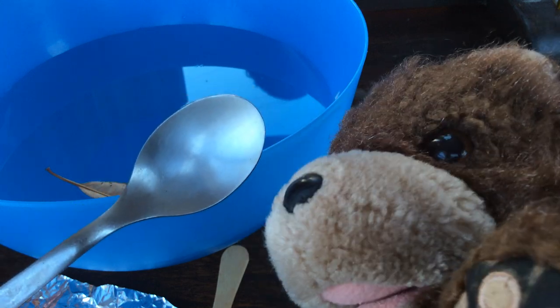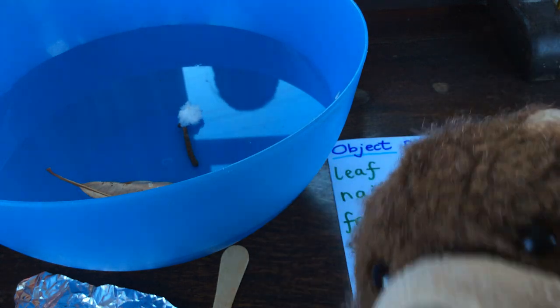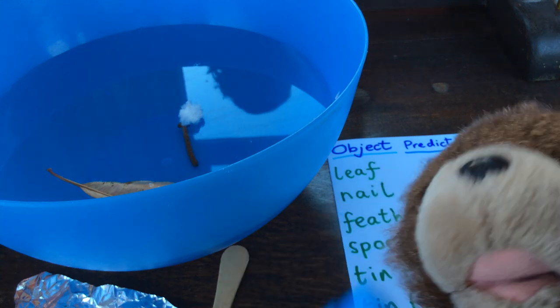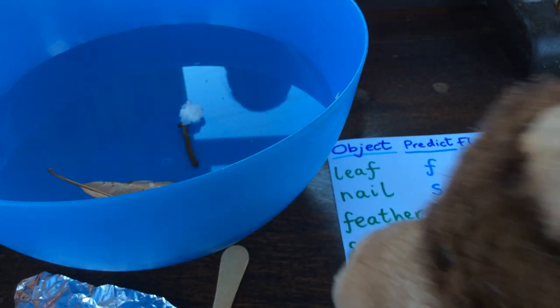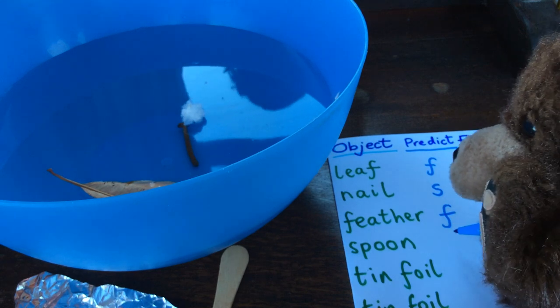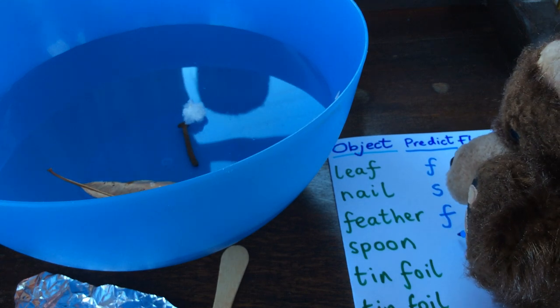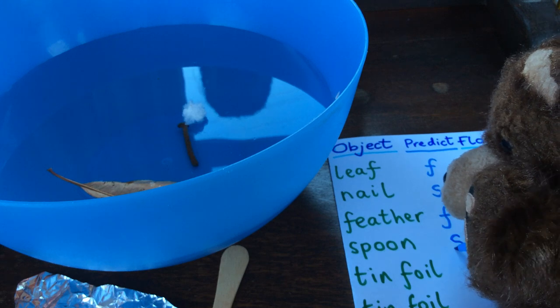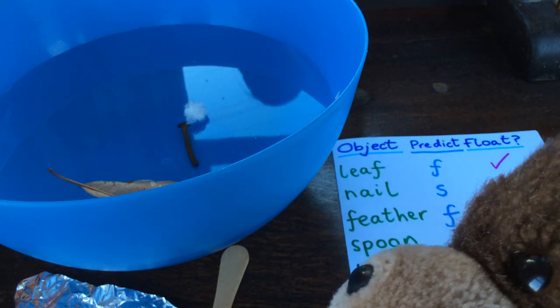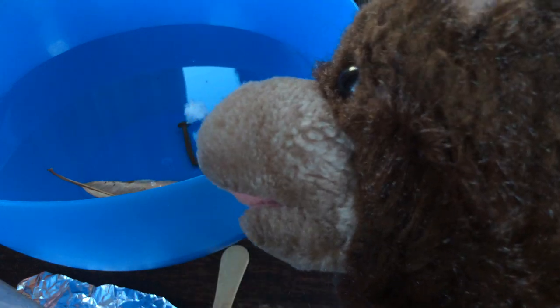Let's see if it floats. We'll put float down, okay? Let's see, because it doesn't matter if you get your prediction wrong, does it? You're just guessing, aren't you? It's like an educated guess, isn't it? You're thinking, does this fit the scenario? So we think this one might sink, don't we? I think it's probably going to sink, but it might float, but we're not sure. Okay, here we go. Ready?